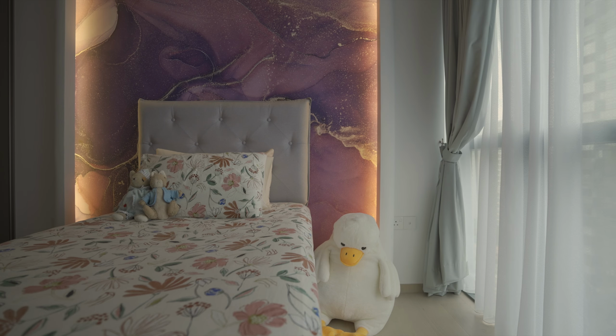Our daughter, on the other hand, had picked something more vibrant and abstract for her room. Made up of various hues of purple and pink, it exudes a luxurious and empowering ambiance.